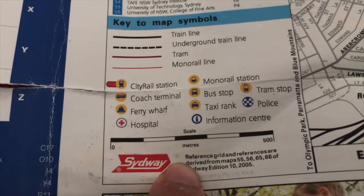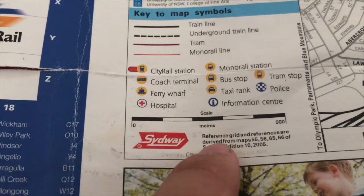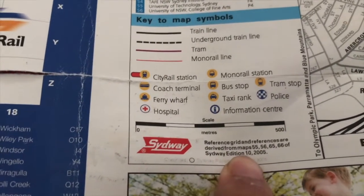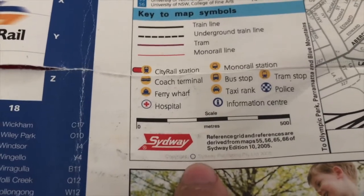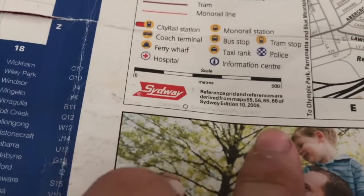Sydway. Reference grid and reference are not from maps of Sydway Station 10, 2005. Sydway probably limited 2005. I know that's a big deal.